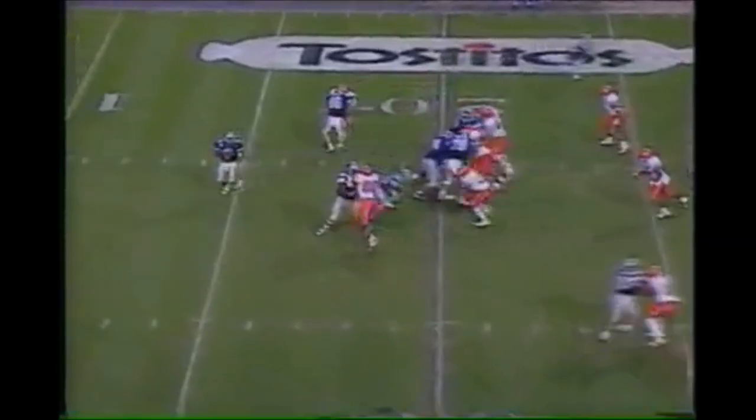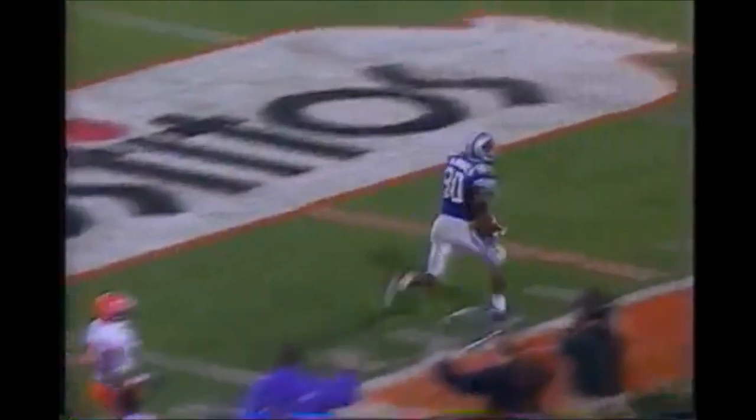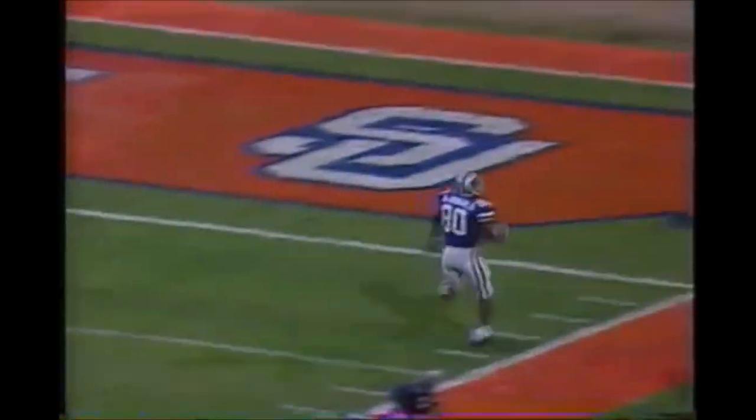They snap it back to Michael. Rolls the pocket to the near side, looking downfield. Throws a pass down for Darnell McDonald. Makes a catch at the 50, 40, 35-yard line, 30, 25, 20, 15, 10, 5. Touchdown, Darnell McDonald. How in the world did he stay in bounds? He makes the touchdown catch for Kansas State.